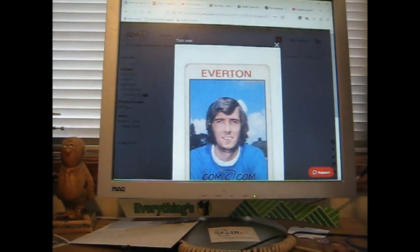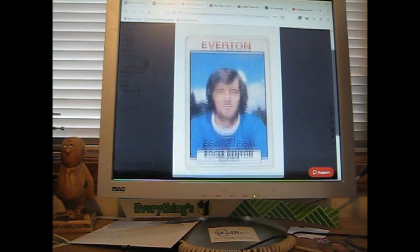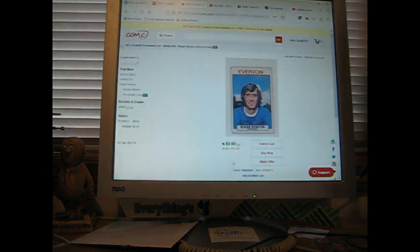Here's an Everton card here. Some of those cards that were $50 were in worse condition than this one. And this is Roger Kenyon, wing half is what it says. This is from the 1970s. This is 71, 72 A, B, and C, and it's on sale for 60 cents from Mimi Josh.